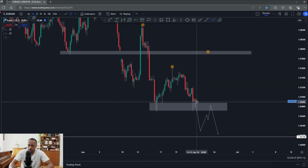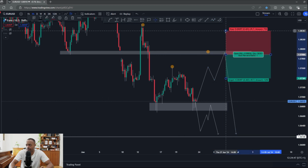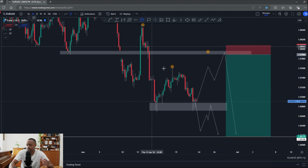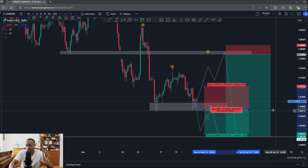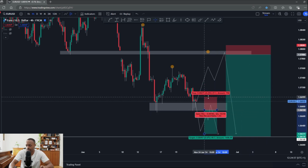Let's say we do form a double bottom and we do push up, I will be looking at my lower high respecting this area around 1.079. Again, looking for the same opportunity as last week, looking for that lower high to form and a continuation to the downside. I'm very, very bullish on dollar. So all the dollar pairs I talk about, I will just be focusing on ideas that favor dollar bullishness. And yeah, looking to trade in that direction.